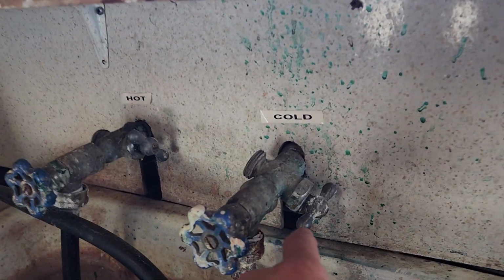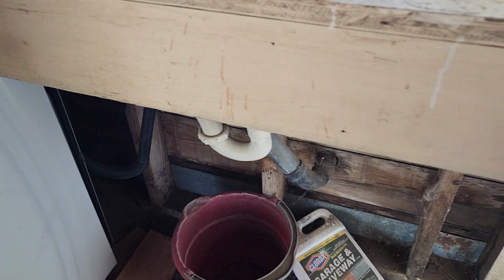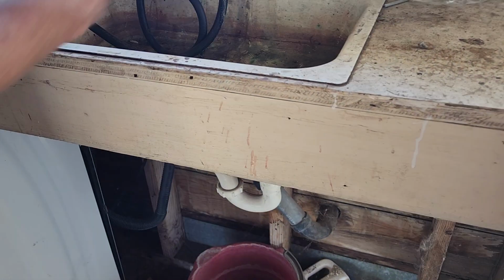I know this is leaking right here. Yeah, the sink is dripping and it's leaking down here too. You can see the bucket. It barely has any drops, but there's a leak underneath. There it goes. And then this is dripping.